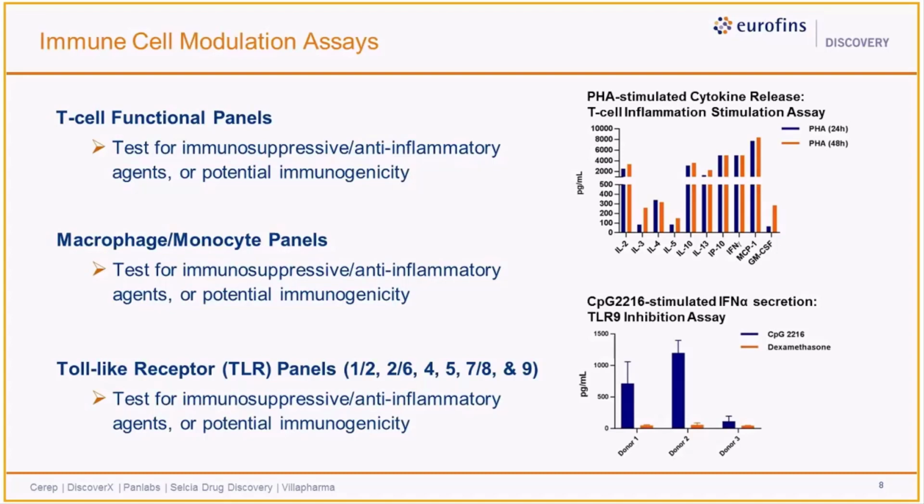We have a range of toll-like receptor assays available, specifically targeting toll-like receptors 1 and 2, 2 and 6, 4, 5, 7 and 8, and 9. And for each of those assays, we have a panel of cytokines that are indicative of the activation of those specific toll-like receptors. Again, in activation mode, we are using the ligand that is specific for each TLR as the positive control for comparison with the test agents. And in inhibition mode, we are using those ligands to stimulate the cells via the specific TLR, and we are looking there to see if the introduction of a test agent is capable of inhibiting that ligand-specific stimulation.